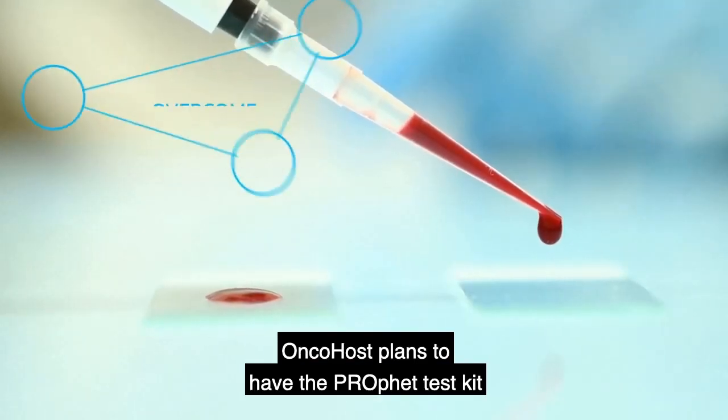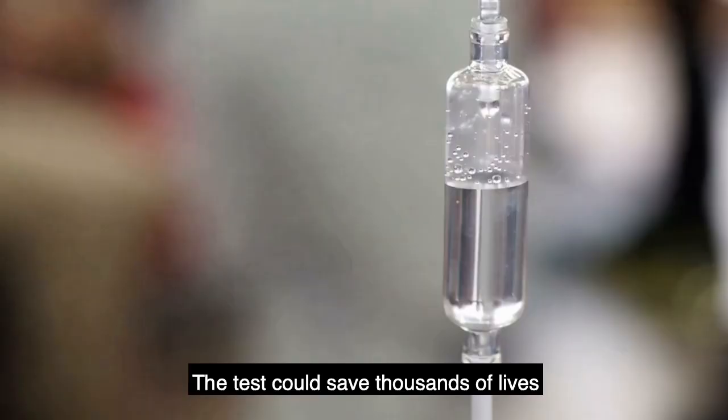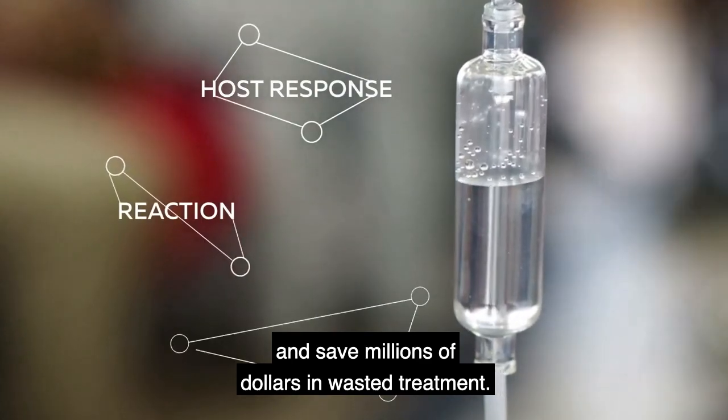OncoHost plans to have the test kit in the market during the third quarter of 2021. The test could save thousands of lives and save millions of dollars in wasted treatment.